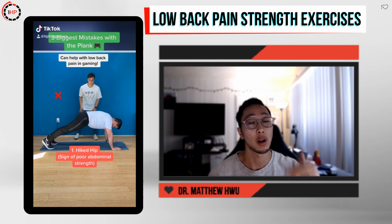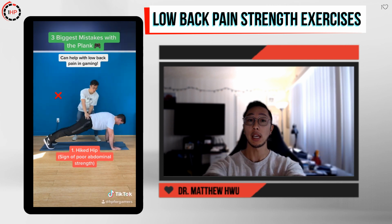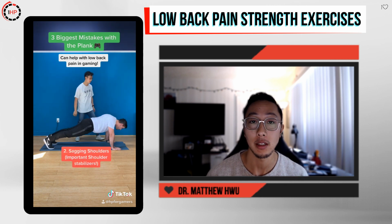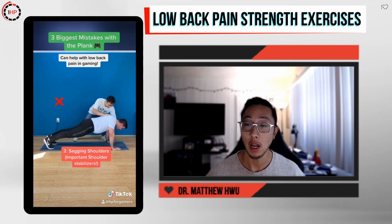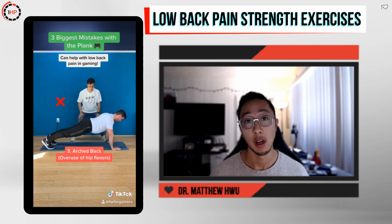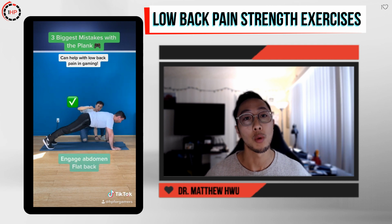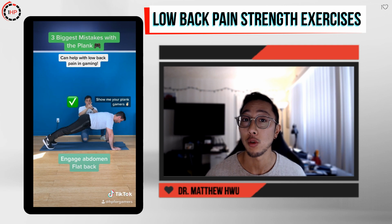Make sure that your hips aren't hiked too high. Make sure your shoulders aren't sagging because you also want to engage that serratus muscle. And then lastly, make sure your lower back isn't arched too much. Just like the hiked hip position, you're not engaging your abdominals well enough, and that provides stability to help maintain our sitting position to not have low back pain. So strengthen your core with this exercise, 30 seconds at a time, 3 sets added to your morning routine.